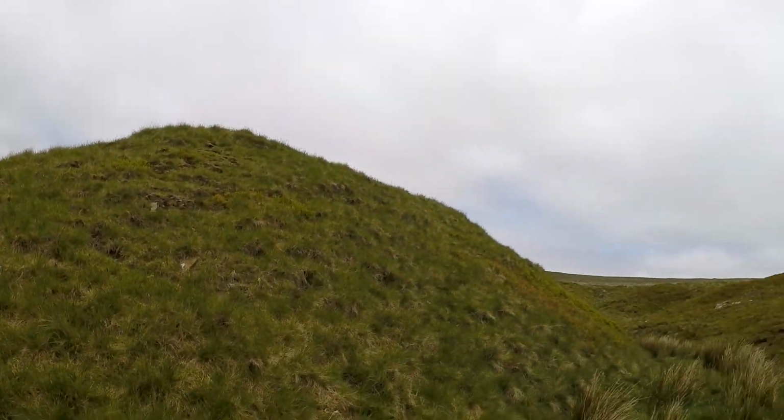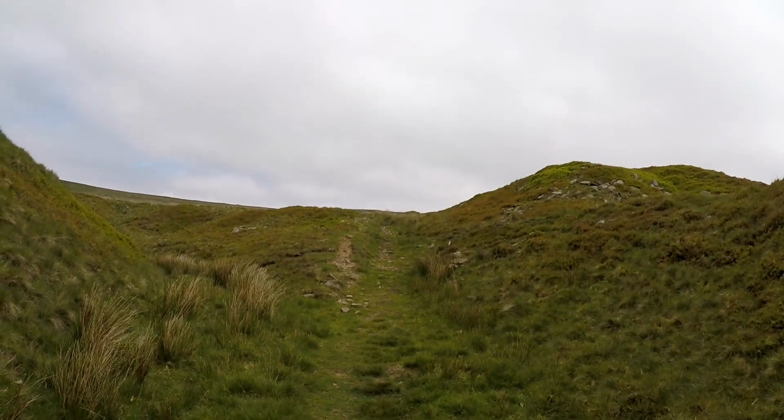This is where I'm heading out, to the moors, hounds of the Baskerville country. So I'll keep trekking up to the highest point and I'll try and find some suitable ground to get pitched. So, but it's looking promising so far.